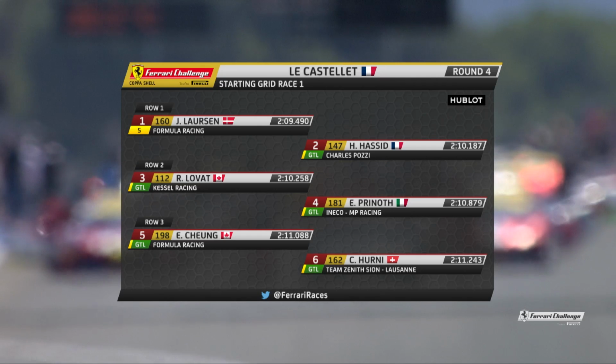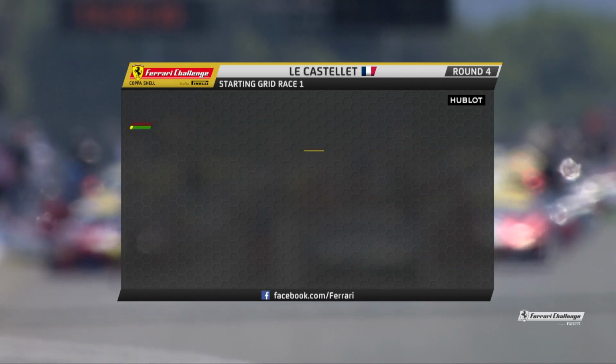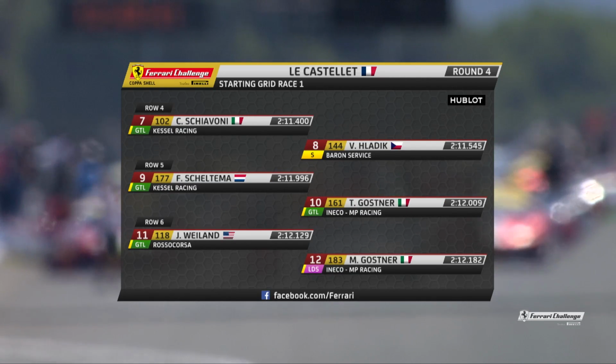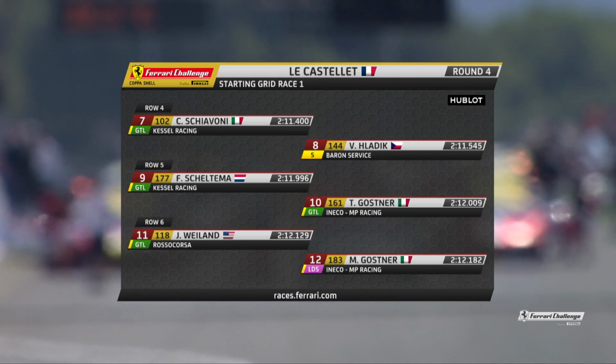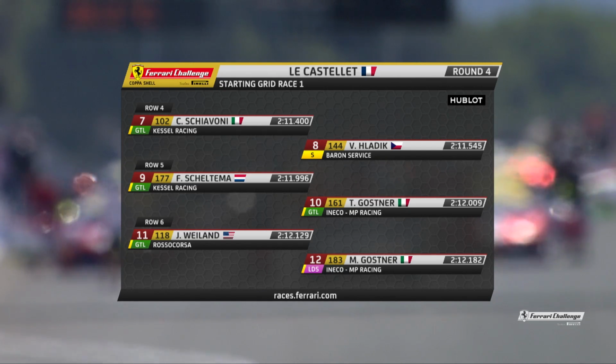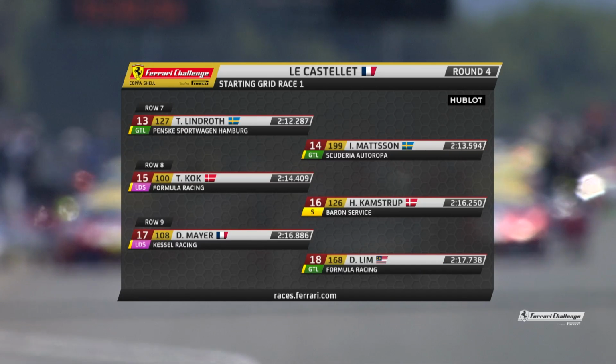As is his dad in qualifying, because he's on pole position with Henry Hassid alongside. Then it's Rick Lovett and Eric Prinot, Eric Chung and Christophe Herney. Before we see Claudio Schiavone, Vladimir Hladek, von Skeltermar, Thomas Gostner, James Weiland and Manuela Gostner on row 6 of the grid. Manuela Gostner, the best of the lady racers on the grid so far. Will she be the winner of the Ladies' Cup in this race?